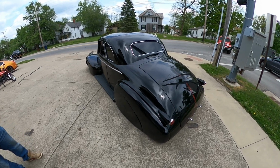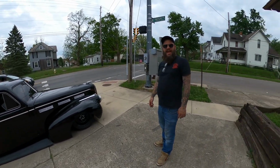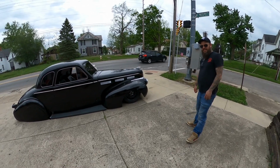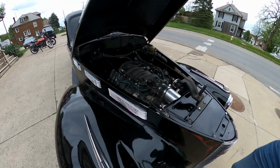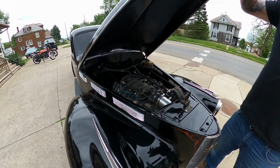All right, guys, we got this very special 1940 Cadillac. What is it? Cadillac LaSalle. All right, man, go ahead and tell me who you are and what you've done to it. LS swapped. LS swapped, all right. Nobody likes a Chevy, but somebody does.